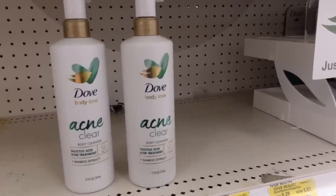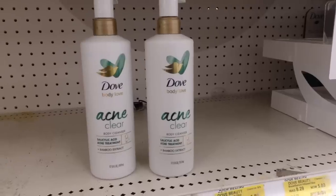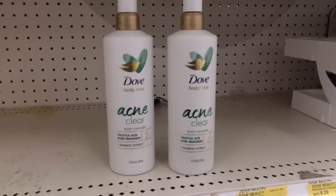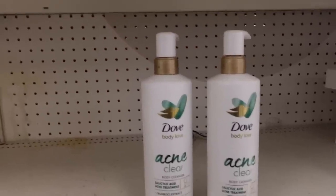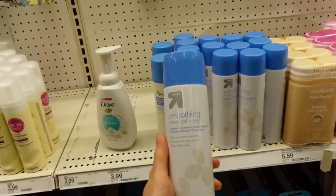Inflammation can either lead to hyperpigmentation or it can take the pigment away. Once the inflammation goes down, once the seborrheic dermatitis is under control, that pigment will slowly go back to your normal skin tone. This is a great shave gel, by the way.